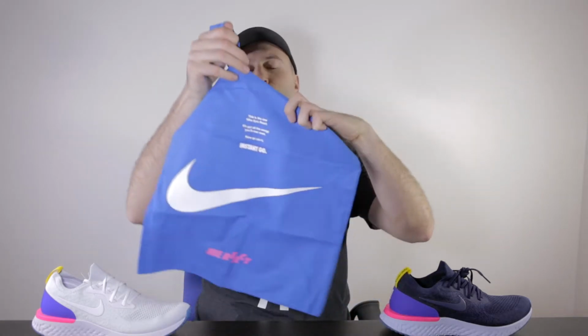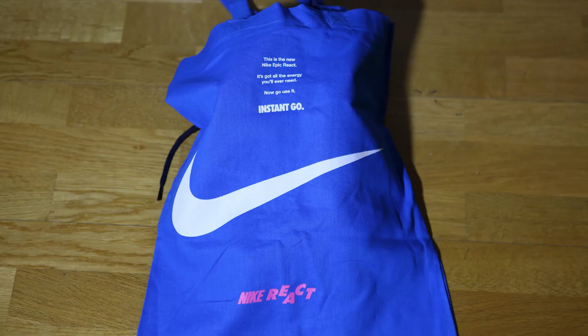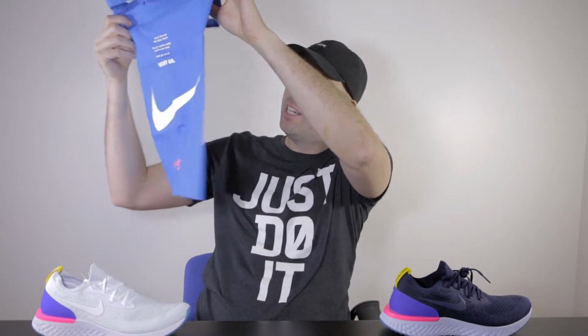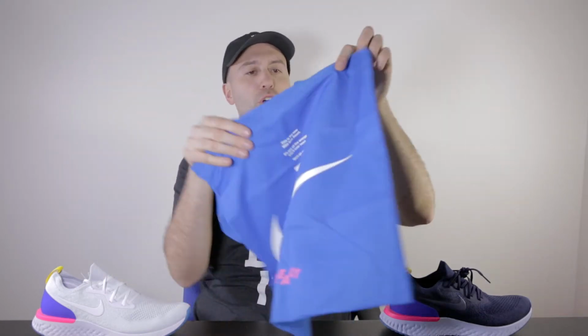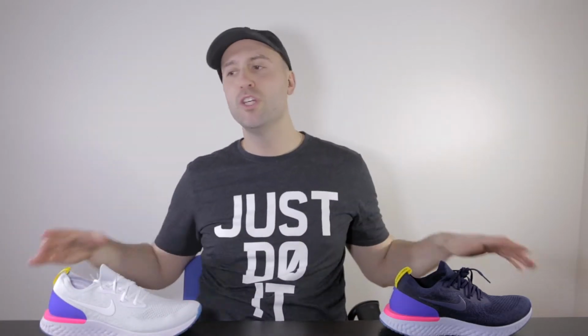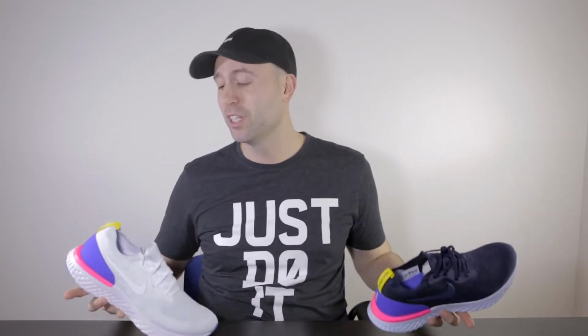So I got a little tote bag, and on one side, it says: this is the new Nike Epic React. It's got all the energy you ever need. Now go out and use it. Instant go, Nike React. Swoosh logo, same on both sides, looks really good. And then I got a little thank you note as well. It's a Nike Instant Go, cool, thanks a lot Nike. And I got this for both the shoes. I got both of these colorways. I got the white one, and then I got the college blue. Both of them look really good.